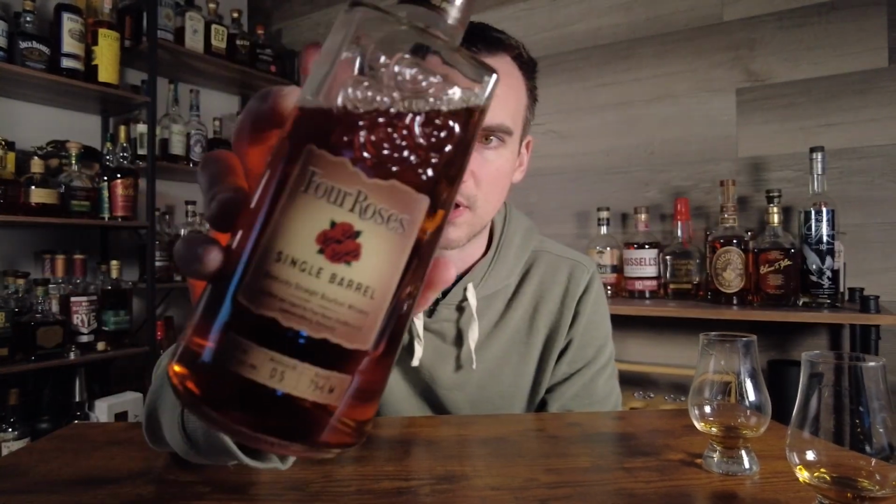Number 5. So number 5, we have another high rye recipe coming in. This one from Four Roses, the Four Roses Single Barrel. So Four Roses Single Barrel is one of the first bourbons that I really fell in love with. Somebody gave it to me for my birthday, and it's just a brown sugar cinnamon bomb.